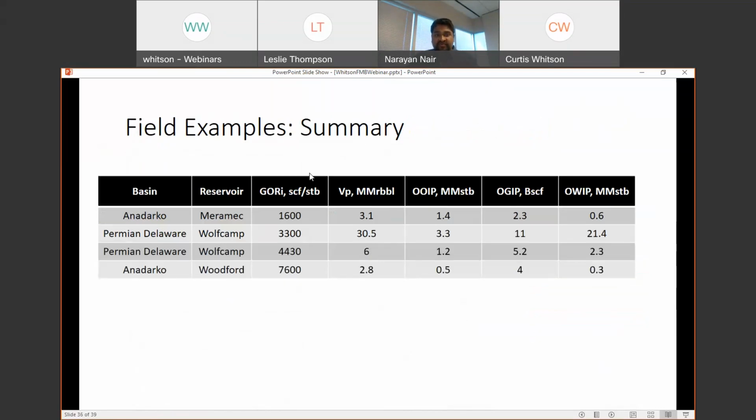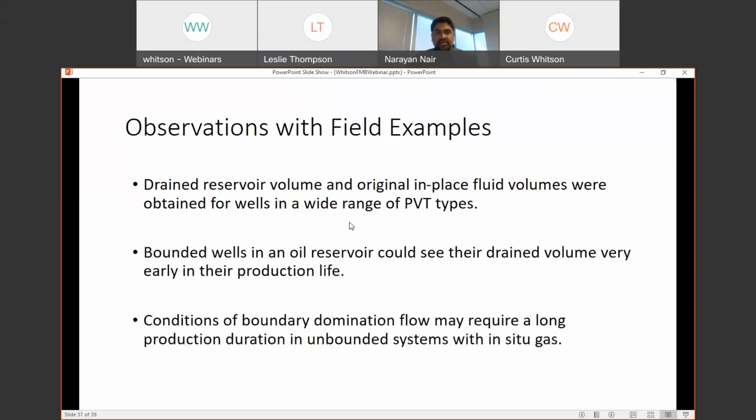Here's a summary table of the 4 field examples we've walked through today. What's interesting is the range of pore volumes that might not be intuitive to you, and the reason, for example, this particular well has such a large pore volume associated with the high water cuts and hyperactivity. This number is very instructive for us as far as trying to understand what the tanks of our infill wells are. That, in combination with the recovery factors, are 2 metrics that we track on all our infill wells. So here's a summary of our observations for the field examples.